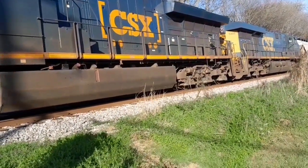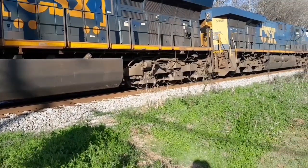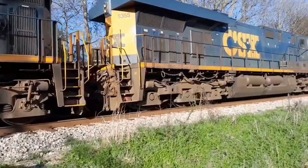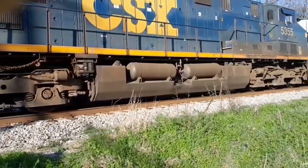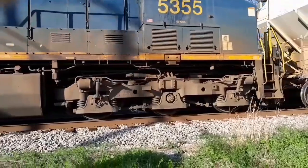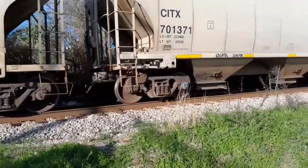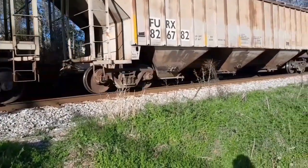Y'all is powering up the hill. This is 355 down here. ES40 DC. Alright, that's a grainer. Another grainer, looks empty. Head end's all empty grainers, it looks like.